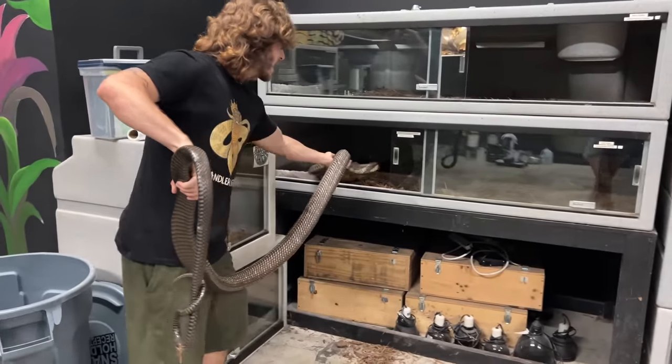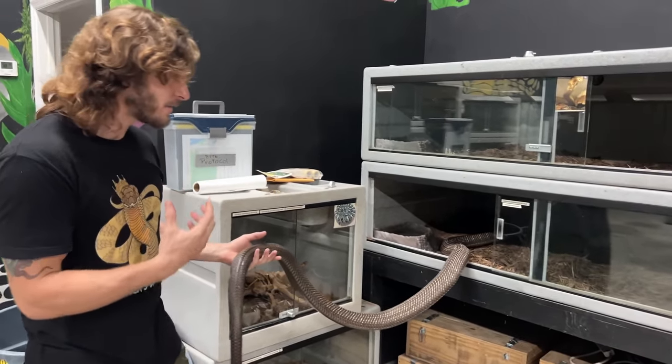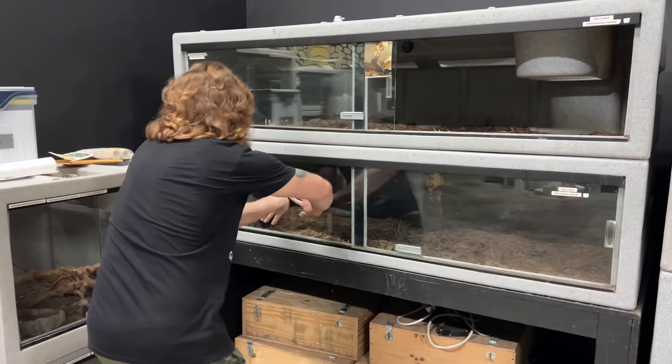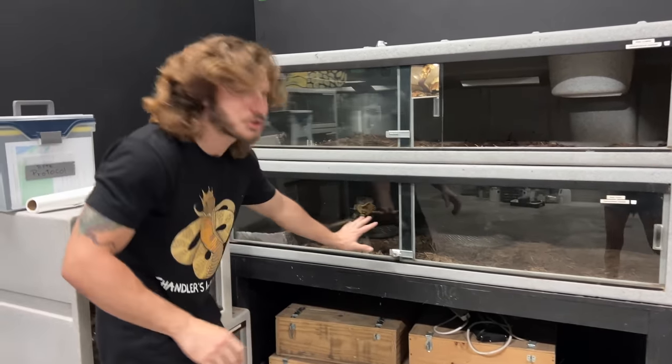Relax, nice and easy. I can feel her growling on my hands. They have that modified trachea, which allows them to growl, which makes them such an impressive snake species. All right. Get this closed, nice and secure. Ooh. Now she has more space, she'll feel more comfortable. Now, let's see what Kevin's doing.